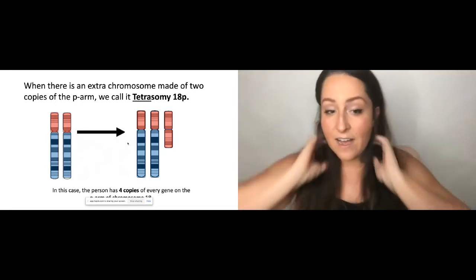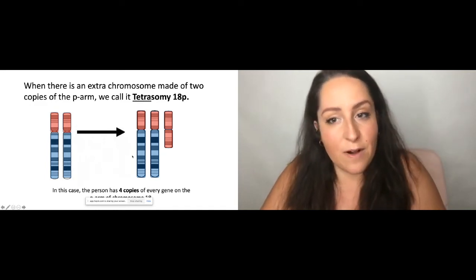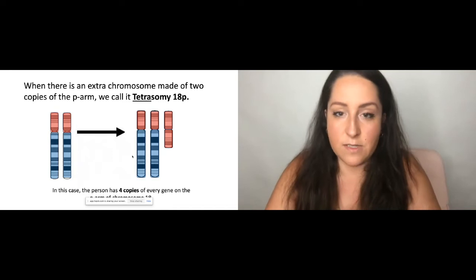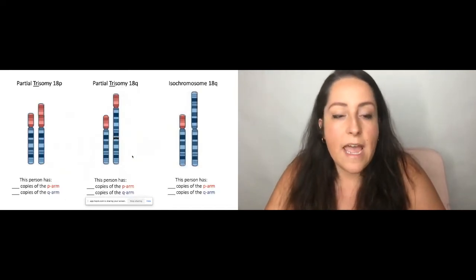Okay, so tetrasomy 18p, the person has 4 copies of every gene on the P arm of chromosome 18. So that's what this looks like. And again, tetra means 4. That's why it's called that. And then there are these ones that are a little more rare.